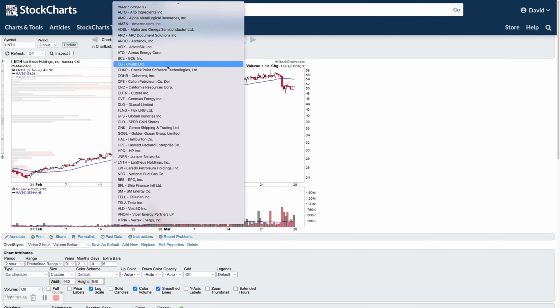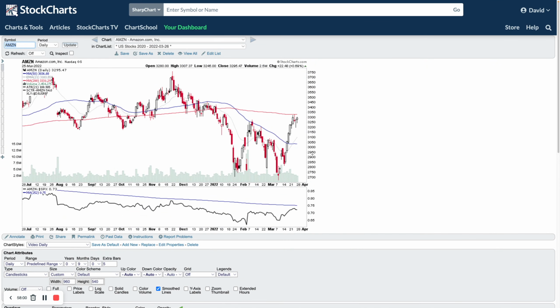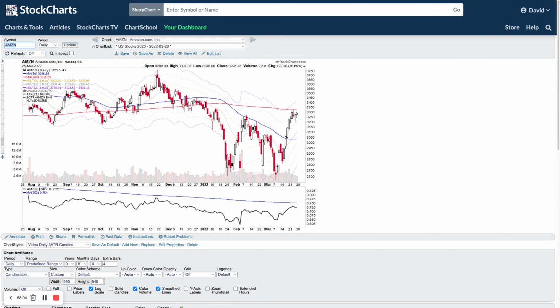What else did we want to look at? Then another big one to potentially look at is Amazon starting to form up. You can see it started to break the downtrend it's been in. You see the plus 1 ATR level here. It hasn't managed to close above that until the last week or so, but for the last week it's managed to get above that. So it's just underneath this 200-day moving average now.